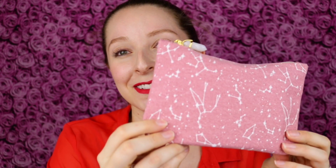Okay, oh my gosh, this is so cute. I was so excited to get this bag when I saw it on social media, online. It's pink, which I love, but it has these constellations all over it, which I think is so cute. Ooh, and this pretty kind of crystal zipper here. Really nice design.